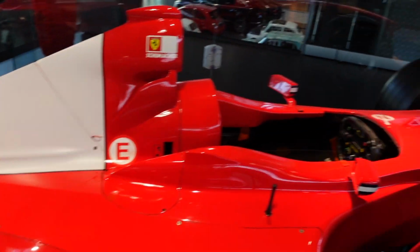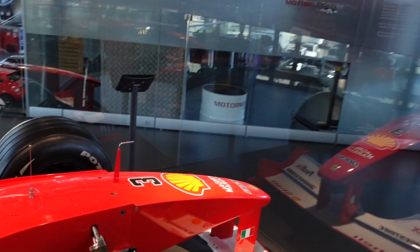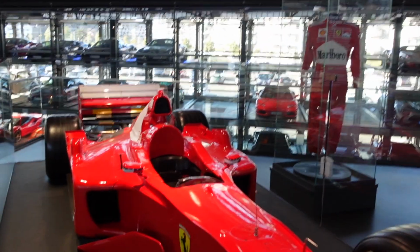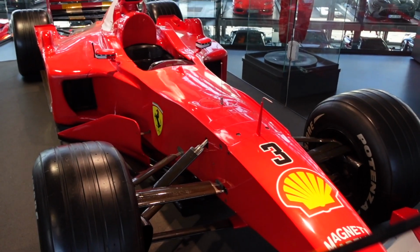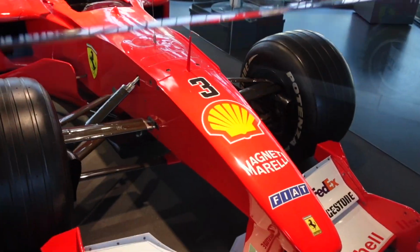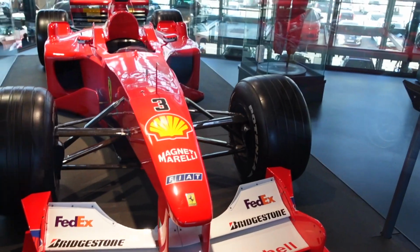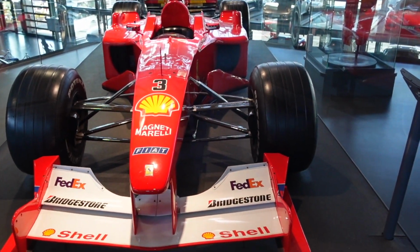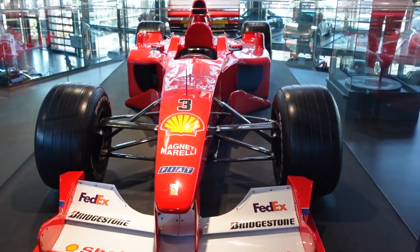And the sound in those days really was great. You still needed to put ear protection on, because they were really loud. Still a great volume sound to it. Now it's a bit more screaming, I think, the small engines, the V6s. But this really was how an F1 engine should sound.